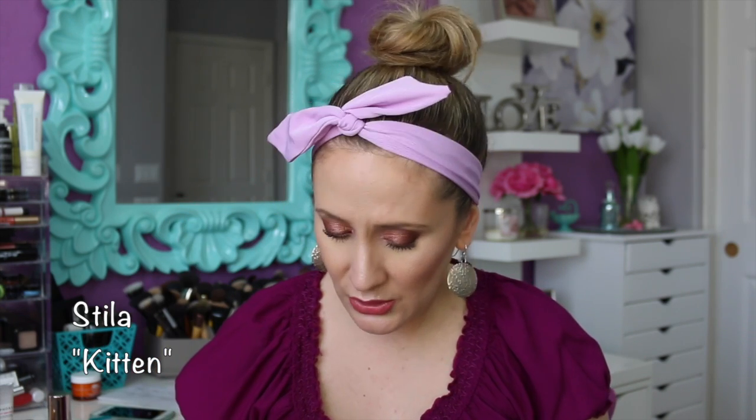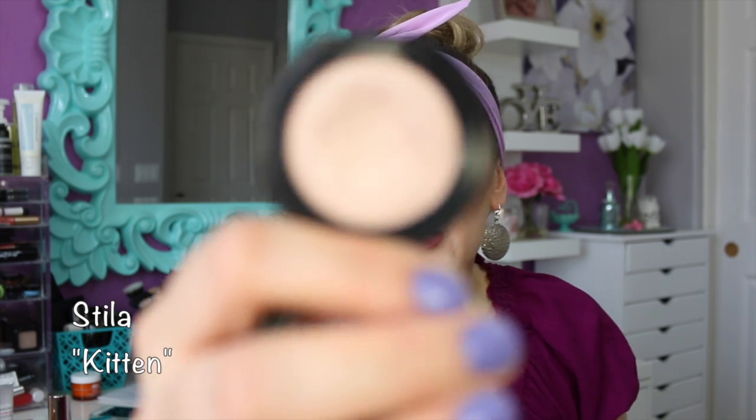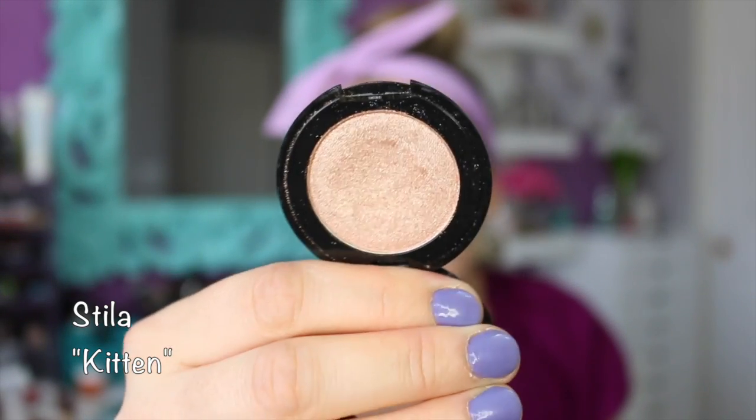Next is an eyeshadow. This one is Stila's Kitten. This one is just such a good shadow. If you have never swatched or even tried Stila's Kitten, you need it. It is so pretty. It's just a very easy shadow, especially when you're in a hurry. I had this in my collection for a really long time, and I was kind of shopping my stash and I was like, I need to pull this out.